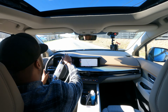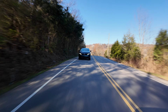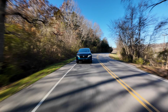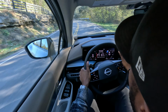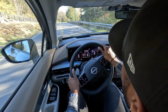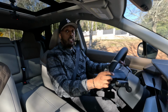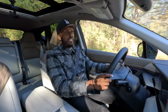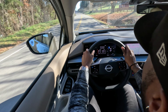The suspension is doing a great job at providing a nice, comfortable ride, and I'm actually surprised at how this thing handles. It is a bit higher than the last generation, but it goes into corners with a lot of confidence. There's not a lot of body roll. It feels nice and planted, and yeah, you can kind of have fun in the Murano. Just when you're laying on it, you gotta deal with that noise coming in. And the steering feels just fine.